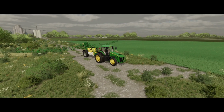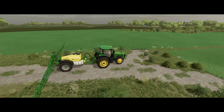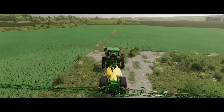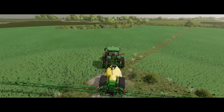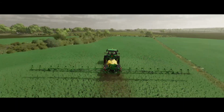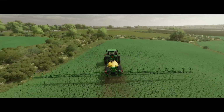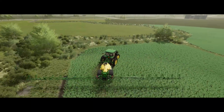There is a 4-meter extension for this. I think I might buck up and get the 4-meter extension. But let's go all the way to the end here. Get started on this far corner. Get ourselves lined up.